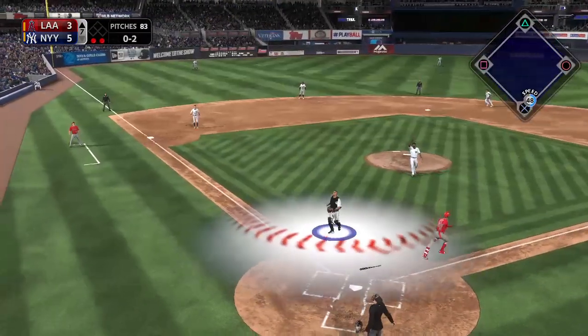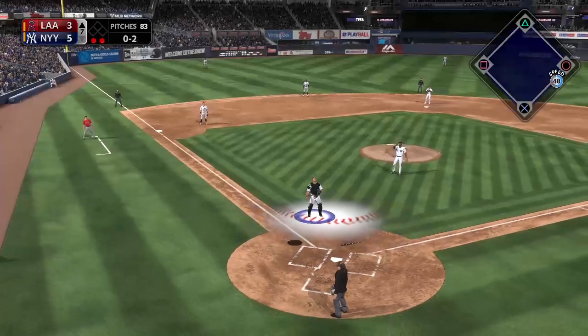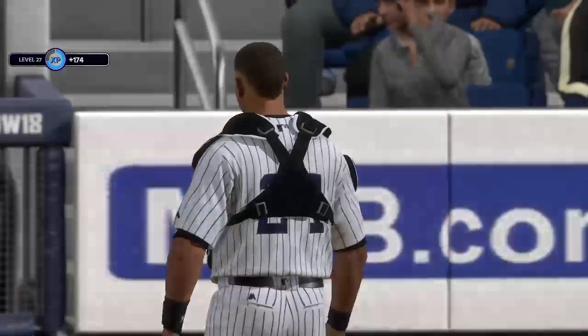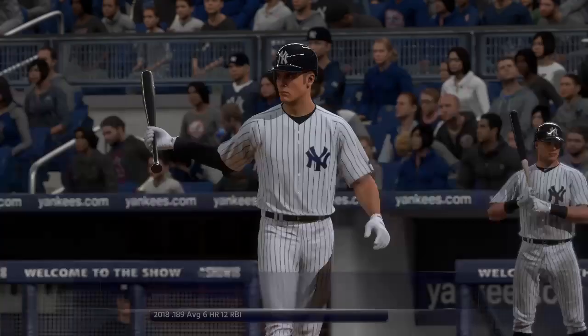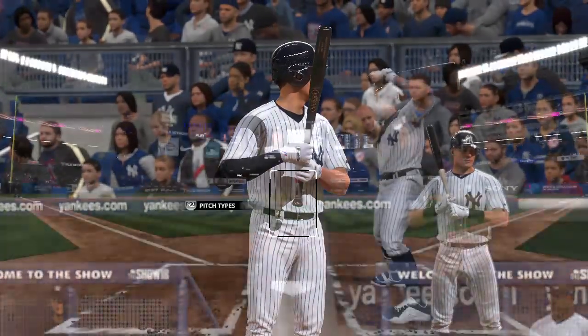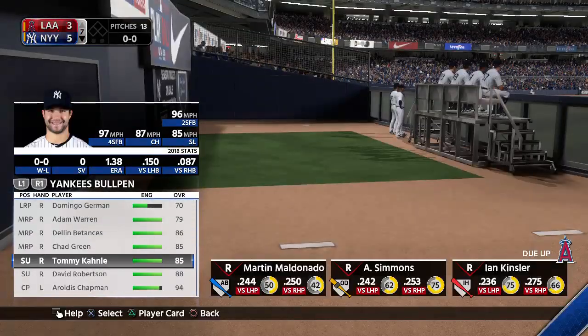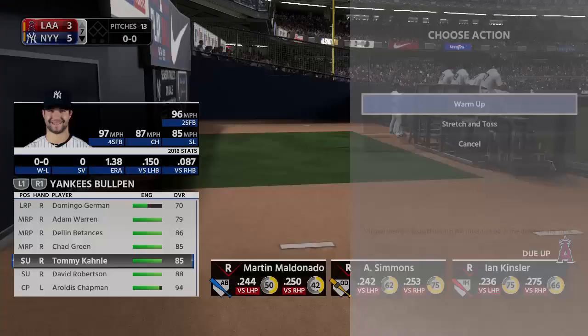Popped him up. Sanchez will put this one away, and the side is retired. Digging in once again, Greg Bird, leading off for the Yankees, first baseman.